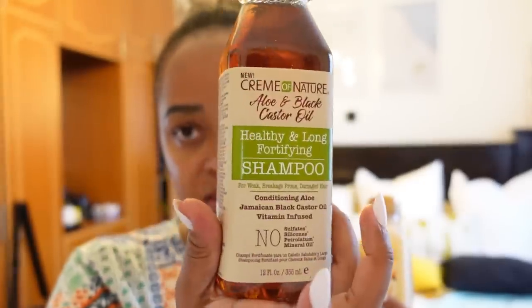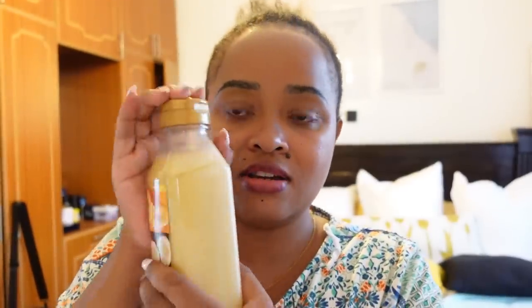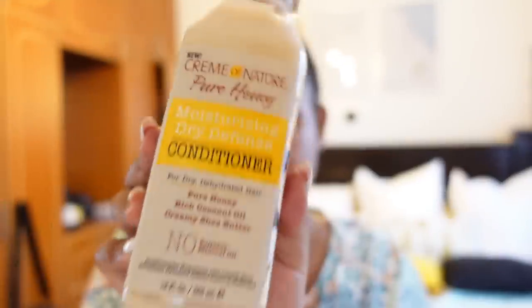So this is the other one that I got, and the scent is also lovely. Not so much this one, not so much like this one. This one has a lovely ice cream kind of scent. And then for a conditioner, I also got a Cream of Nature one. So this one is a moisturizing dry defense conditioner. It has pure honey, rich coconut oil, cream and shea butter.